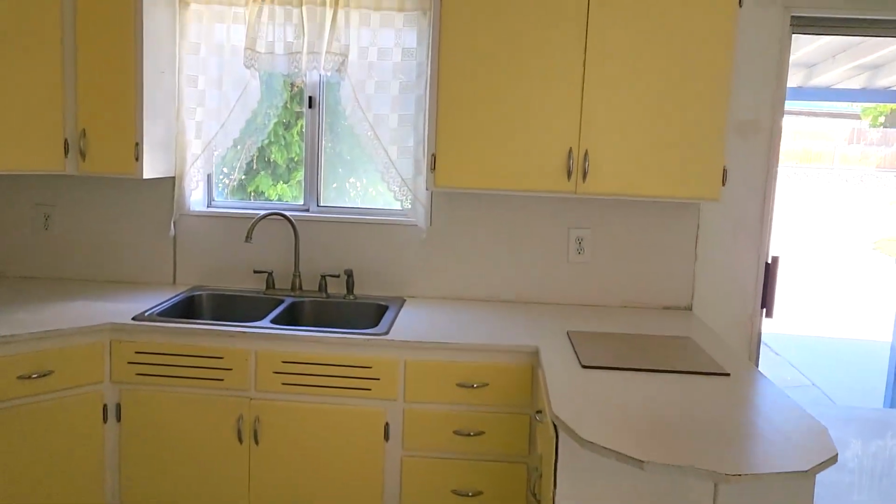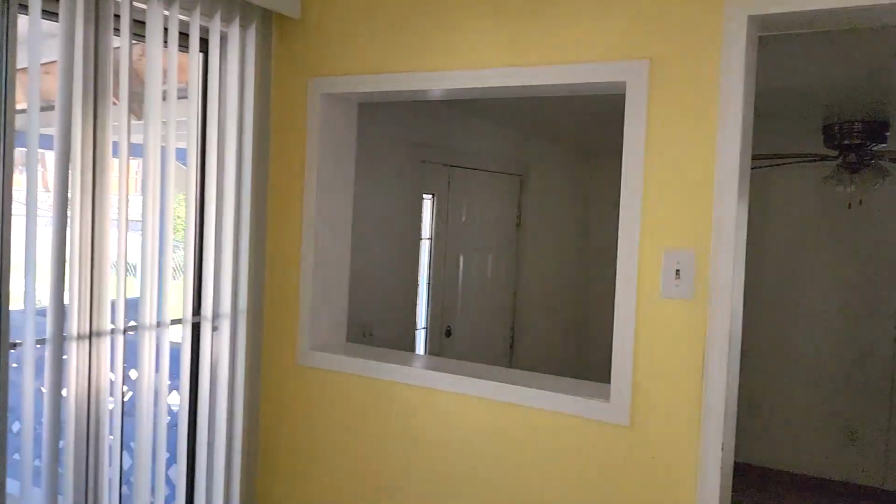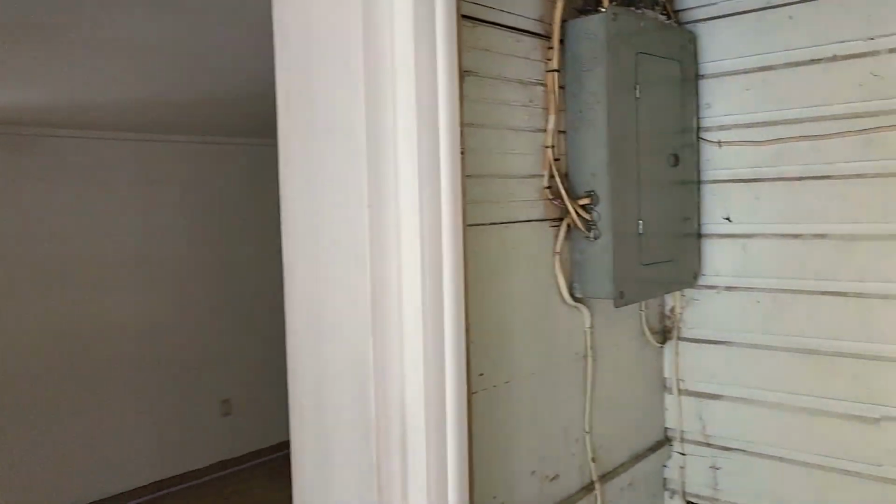It would be nice if there's a bathroom up there. But it is pretty old. I mean, heck, this house is older than Joe Biden. What do we got down here?